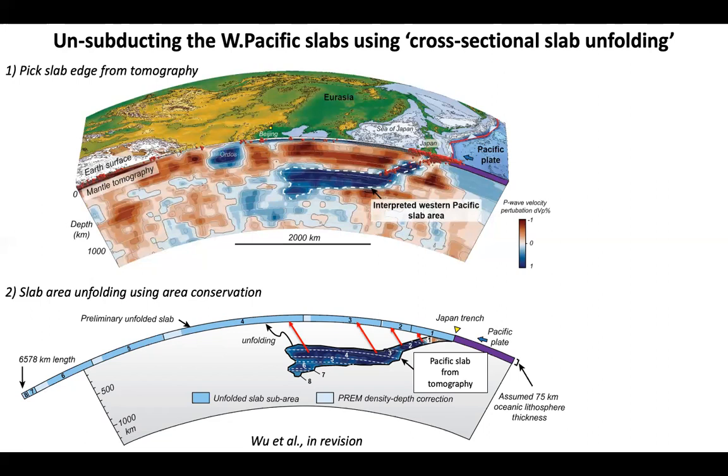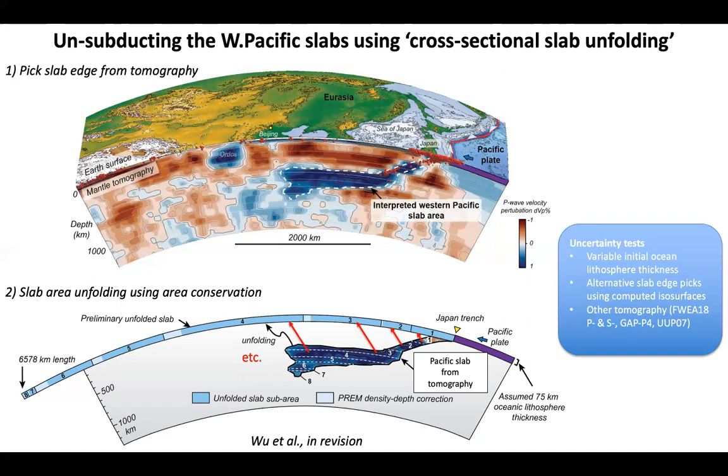In the next slide, I will also show a way that we can correct for possible tomographic image blurring in this study. There are a number of uncertainties, and we consider these effects of variable initial oceanic thicknesses, so varying the thickness that we're unfolding to, picking slab edges using computed isosurfaces, and unfolding slabs from other tomography models. These alternative analyses are included in the error ranges in our results that are shown later.